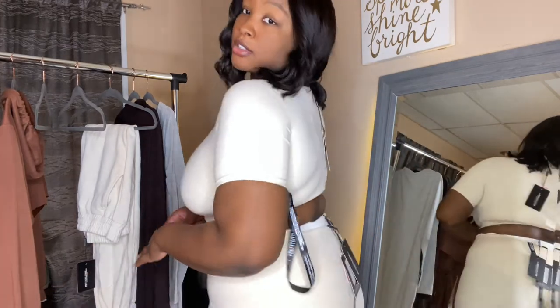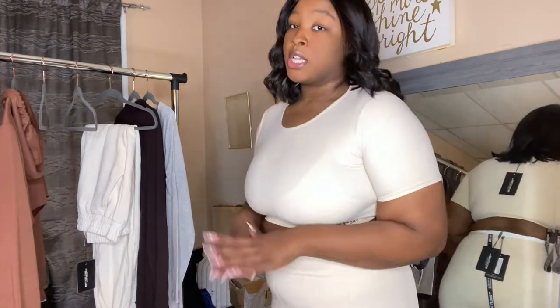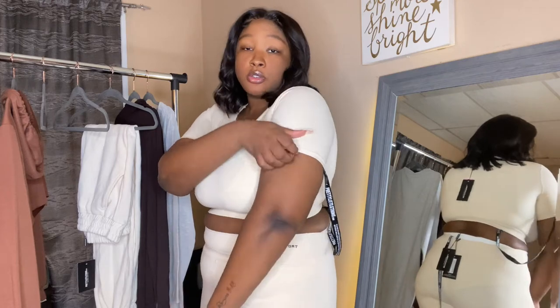And yes, I still have my tags on because I never know if I'm going to like these things, because I'm literally trying them on right after they're packed. Obviously the under set we keep, we got to keep it. But the rest of the stuff, I don't know. So the tags are on. But yeah, this is really good material.